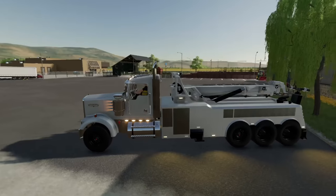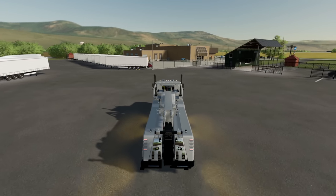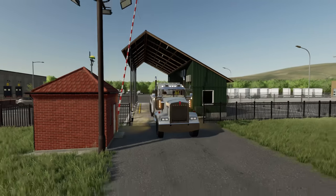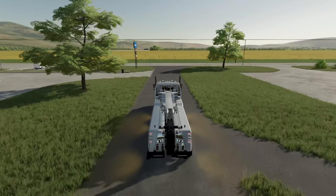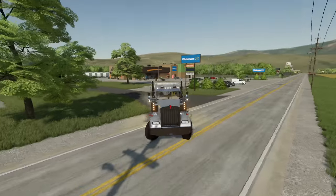All right, now we have the big guns, the big old Kenworth. This one is the last one we should need today. If not, well, then I don't know how we're getting this thing off the bridge, but let's go get this over there, and we will begin our rescue operation, essentially.